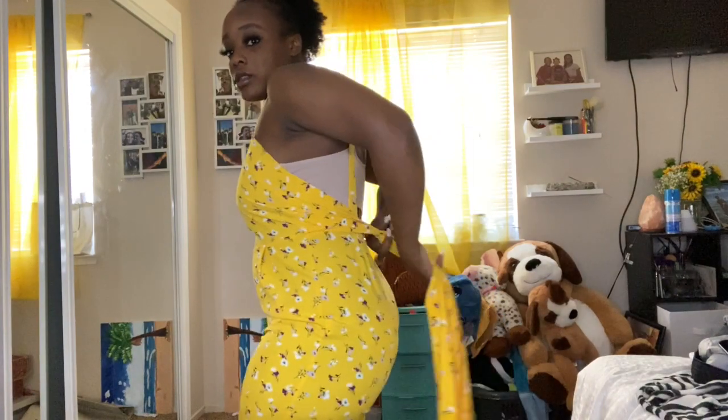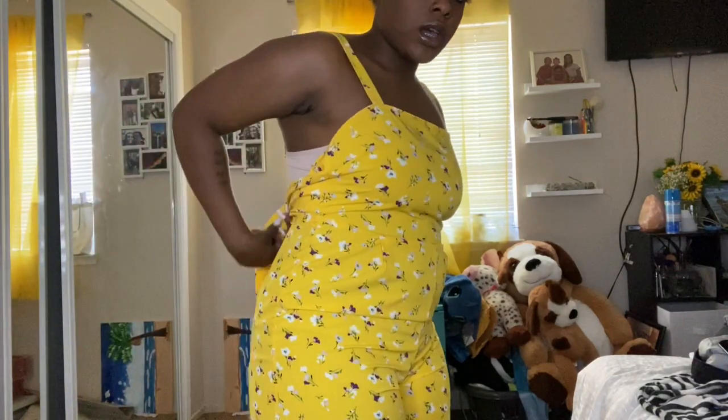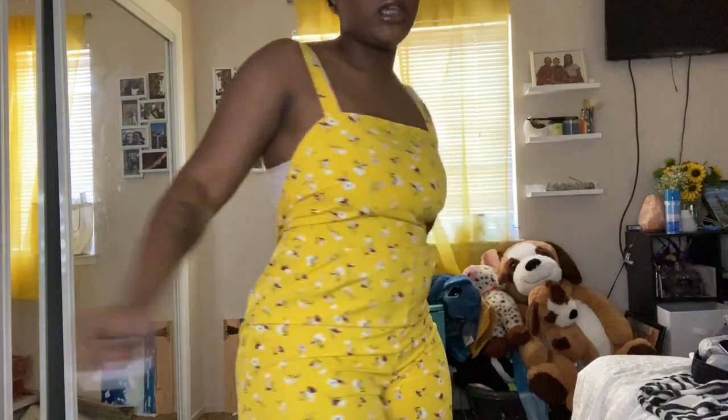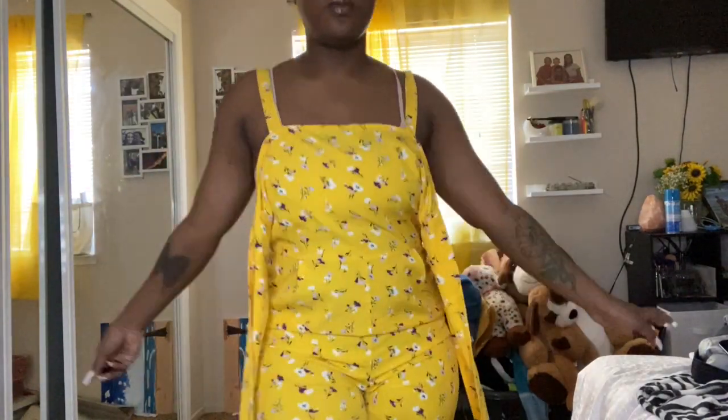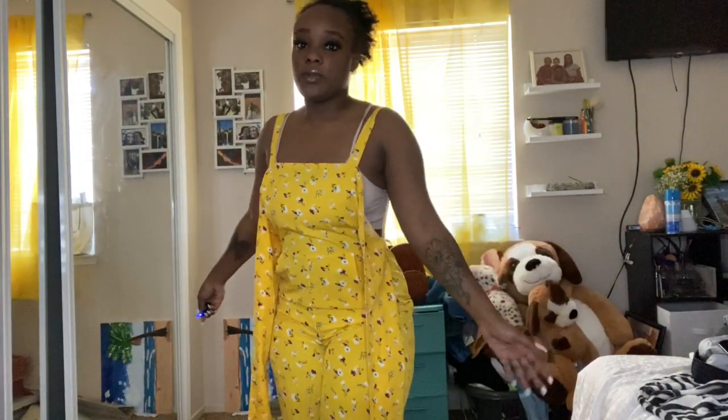And then you tie this bow in the back. I really love this one. I wore a strapless bra, but I use the straps because they're thick to cover it when I tie, well, my grandma tied it. I just really like this jumpsuit. And yellow looks good on me, so this was a definite, I'm going to keep it.